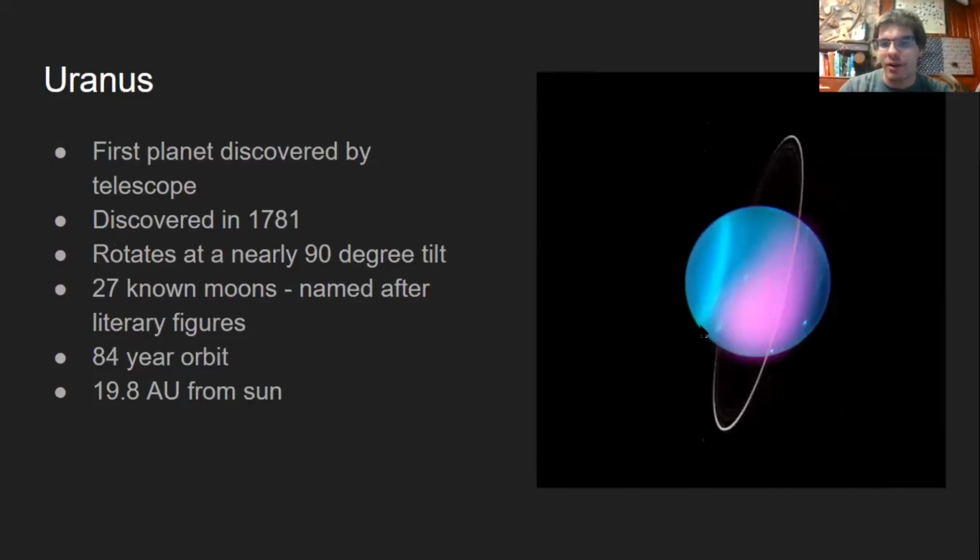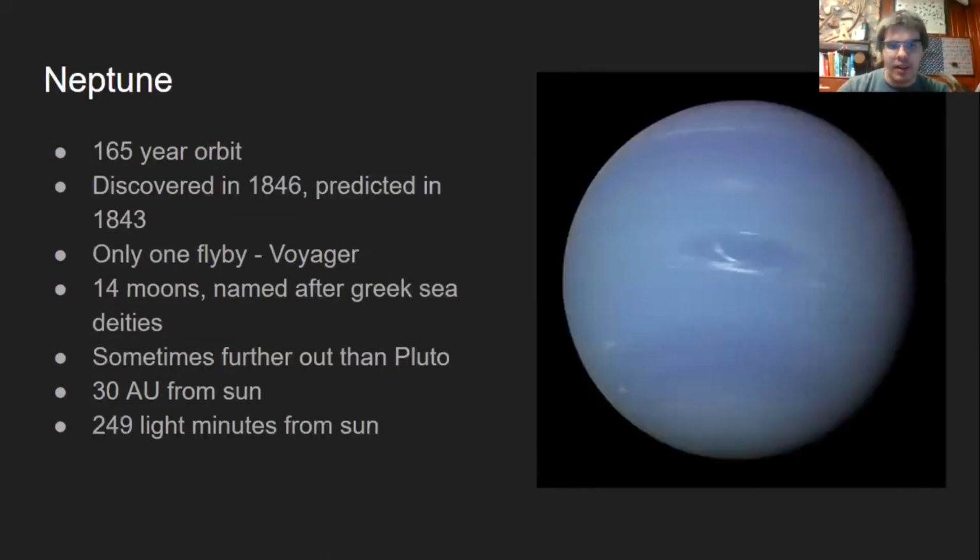Uranus, which is the first planet discovered by telescope. This is actually an X-ray photo of Uranus, not a real photo. We have no good photos of Uranus. It was discovered in 1781, as I mentioned. It actually sits at an almost 90-degree tilt. And it has 27 known moons, all named after literary figures, most of them from Shakespeare, which I think is pretty fun. And we know almost nothing about it.